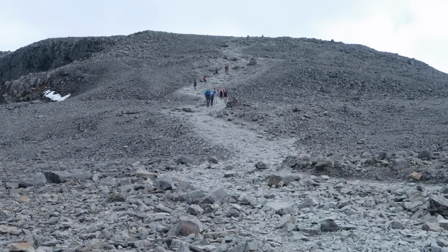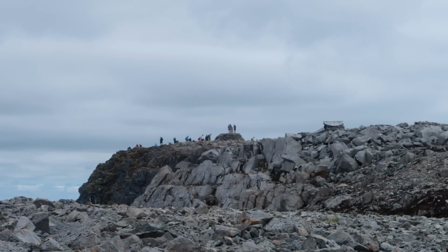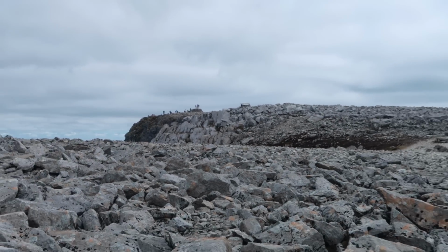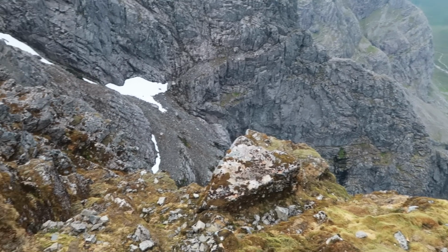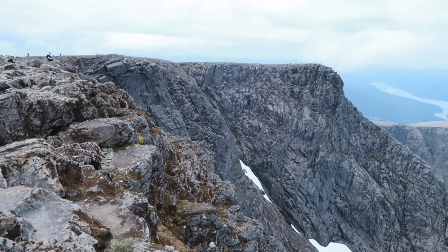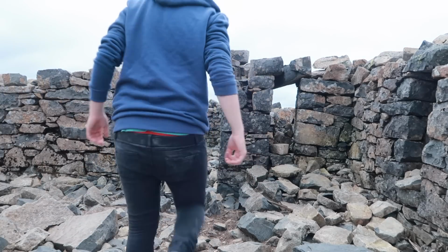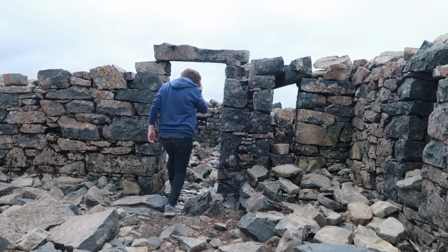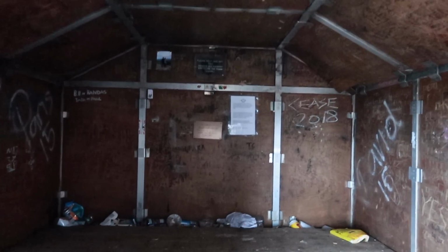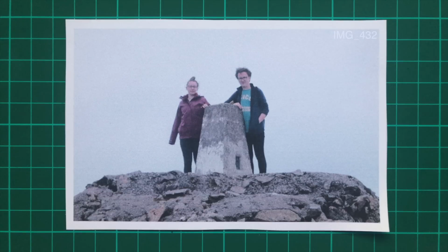And soon, the summit was in sight. After a climb of 1,345 metres, we'd finally made it, the summit of Ben Nevis, the very top of the United Kingdom. We explored the ruins of the old observatory, and peered inside the storm shelter. And of course we took the customary photo at the trig point, the precise tallest spot.